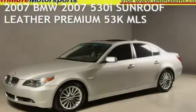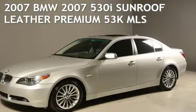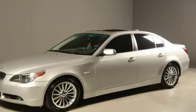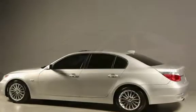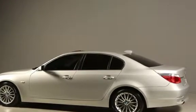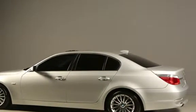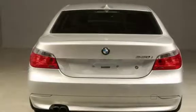Presenting a pre-owned 2007 BMW. This four-door sedan has a six-cylinder, 3.0-liter i6 engine, with rear-wheel drive, and an automatic transmission. This BMW has less than 54,000 miles on the odometer.